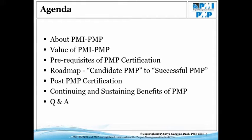The agenda for this session is about PMI PMP, the value of being a PMI PMP, prerequisites, and the PMP certification roadmap. On this I will focus more: from a candidate PMP to a successful PMP. I call someone a candidate PMP when you are eligible and your application has been approved by PMI. From that step until you are certified as a PMI PMP is what I will focus on. Next, post PMP certification, what we have to do, continuing and sustaining the benefits of PMP.